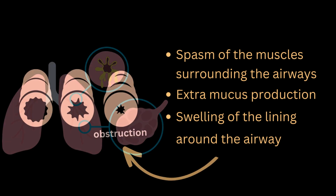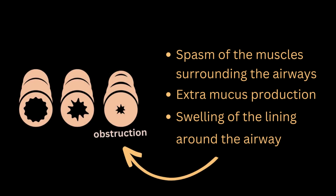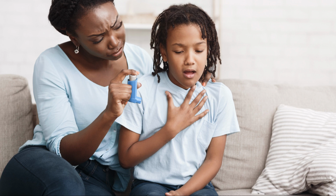All of these lead to a narrowing of the airway and obstruction of airflow in and out of the lungs, making it hard for the child to breathe. Because the body needs oxygen to function, having an asthma attack can be life-threatening.